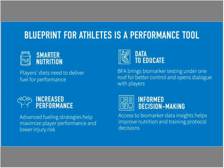This is actionable data that we're getting in real time, and it works directly in line with what the coaches are saying, what the other providers are saying, our physical therapists, our doctors, what a dietitian and physiologists are saying, and we can really advance these strategies, these fueling strategies, to help maximize the player's performance and reduce their injury risk. And we can do that in an informed way.